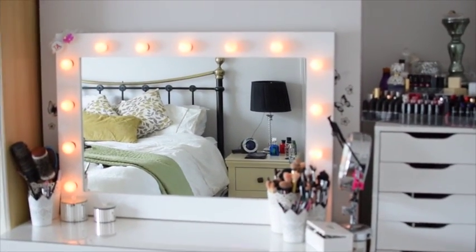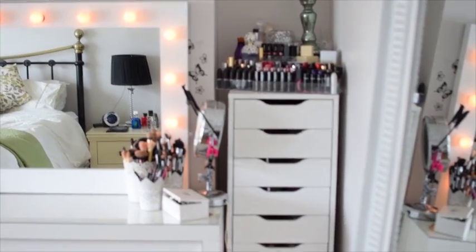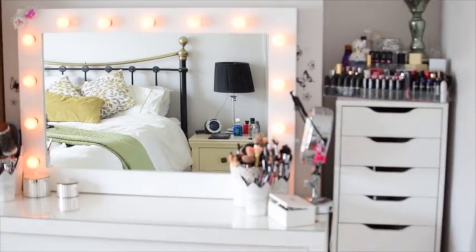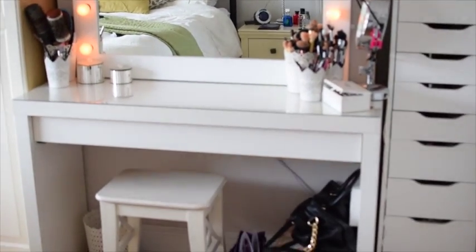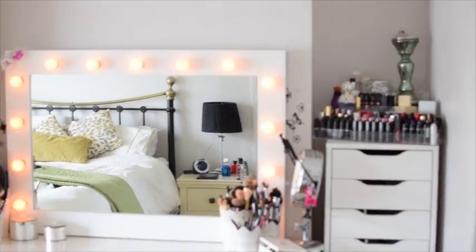Okay guys, so this is my whole setup right there. I have it in a little corner in my bedroom. As you can see, my bed in the background. As much as I would love a makeup room, we just haven't got the space for it at the moment. So I'll just go through what everything is.